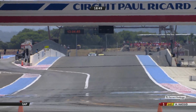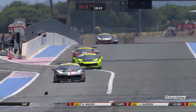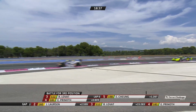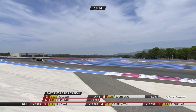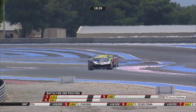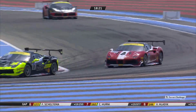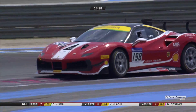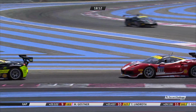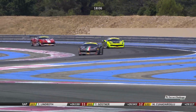Here is Johnny Lawson now. Henry Hassid and Johnny Lawson have opened up such a margin over the P3 position at the moment, very nearly 10 seconds, in this battle for P3 running between Lovett and Prinot and Eric Chung, as Henry Hassid sets the third consecutive fastest lap. He is on a mission here at 2:11.229, 2:11.220 actually for Henry Hassid. Very, very quick indeed. There is Eric Chung, who is currently P5 and has the Ineco MP driver Eric Prinot ahead. So Eric Chung for Formula Racing, it's a 2:11.220, the fastest lap from Henry Hassid.